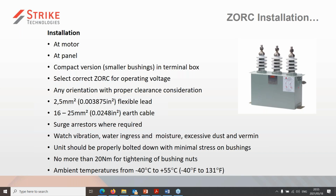Ambient temperatures: the ZORC is able to function, and this is based on the capacitor manufacturing part of it, the capacitor being the most important element, that can operate in ambient temperatures of anything between negative 40 degrees Celsius and positive 55 degrees Celsius.